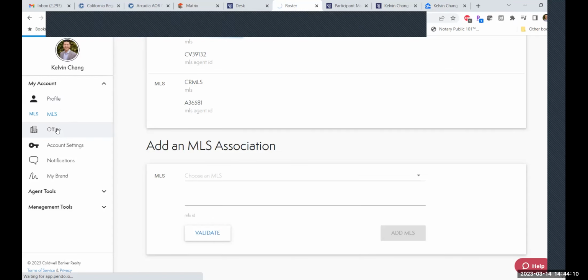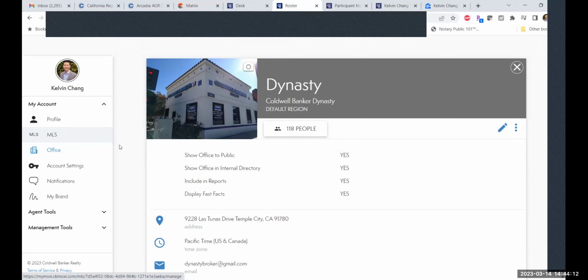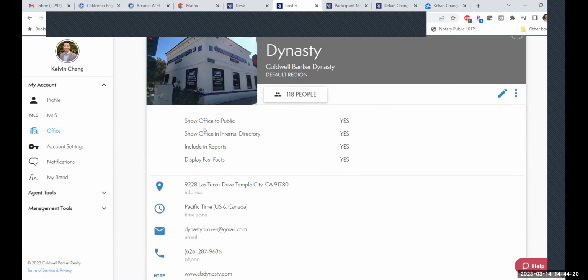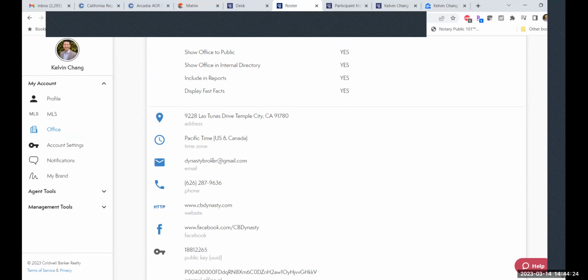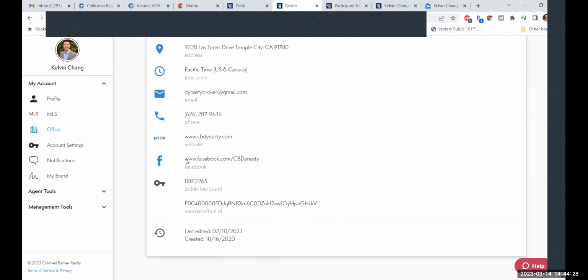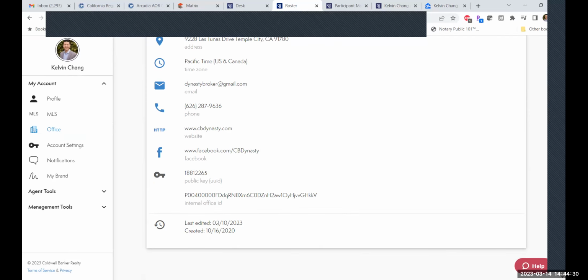You're going to go to office. Just double check. You can add an office photo. I did myself, but if you don't want to, that's just me. Where I'm going to show my office, I want to show fast facts and include reports. Double check my emails that I'm putting out and your Facebook and various settings.